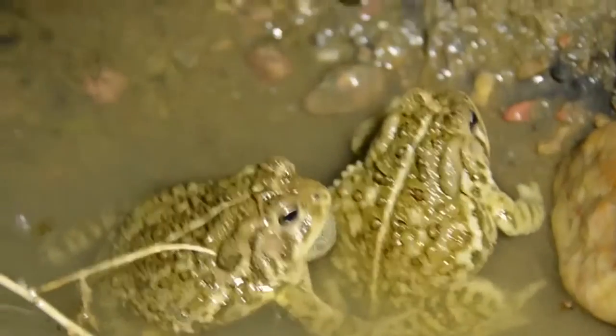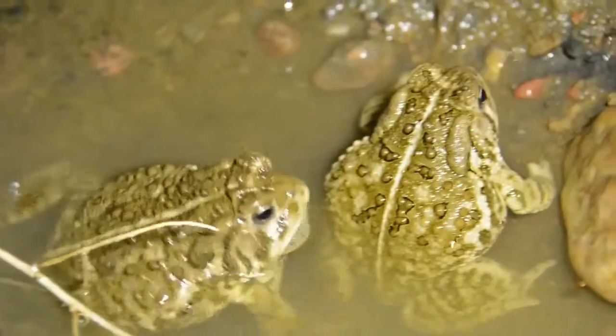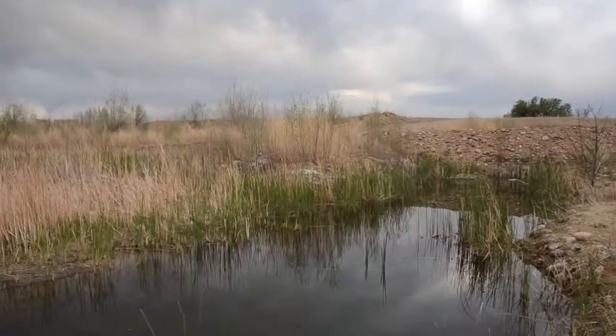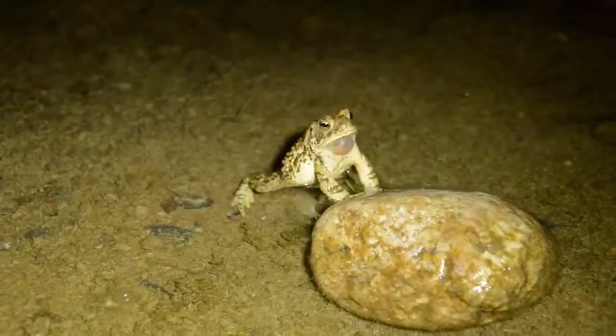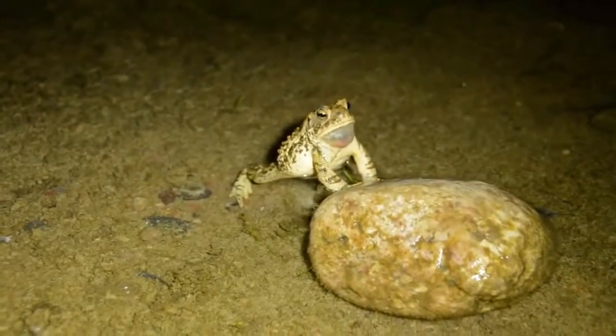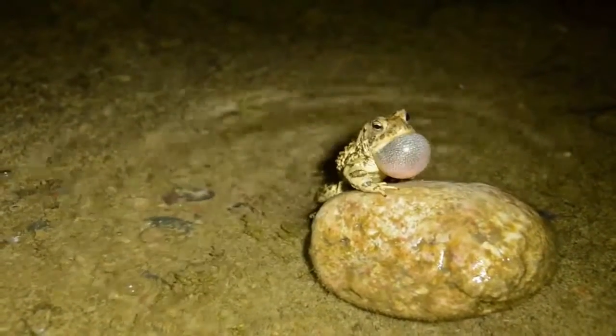Just as tiger salamanders don't breed where there are fish, Woodhouse's toads lay their eggs in the shallow pools where there are no tiger salamanders. It's becoming uncertain whether females will arrive in what's turning out to be the beginnings of a drought.